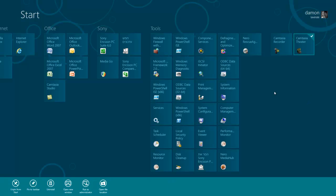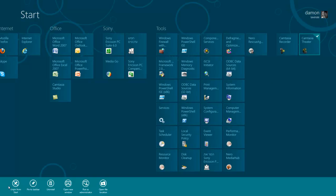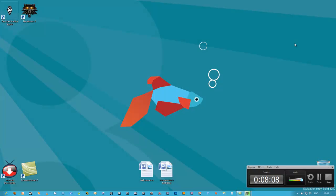by the way, if you right click on one of the icons, you will get a pin list. Open in a new window. Basically, opening a new window will start a new screen, run as administrator, and so on and so forth. Let me just get out of this. Choosing a different application. Sorry.